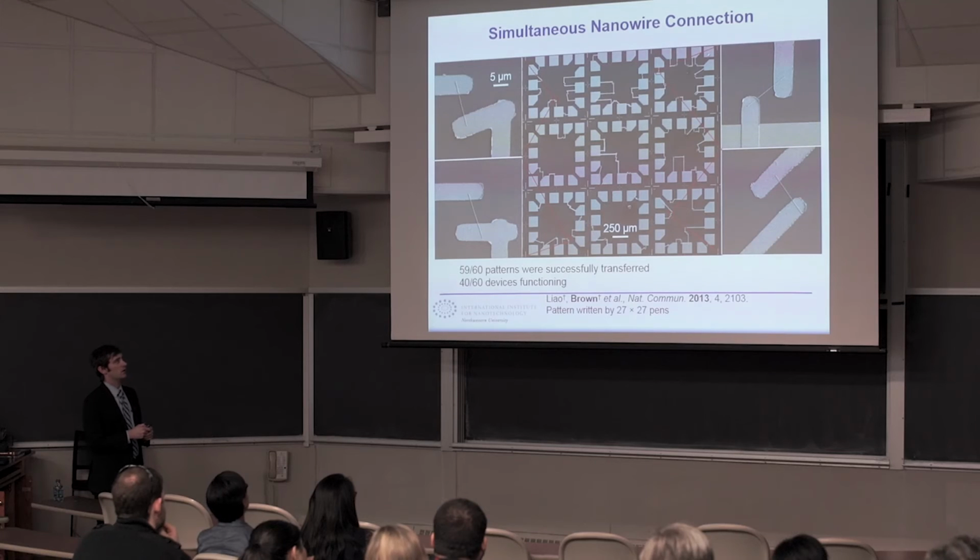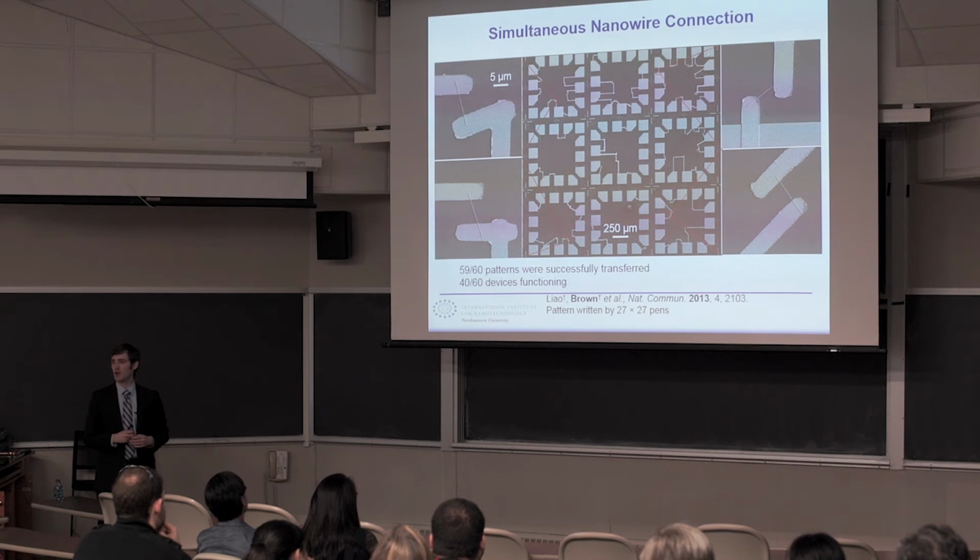And so you can see here a large area pattern showing you these wires. In this case, we were looking at 60 wires. After lithography, things looked great for 59 of them. And then when we did the testing, two-thirds of them worked. So this shows you that we now have the ability to construct this sort of functional architecture across very large scales.